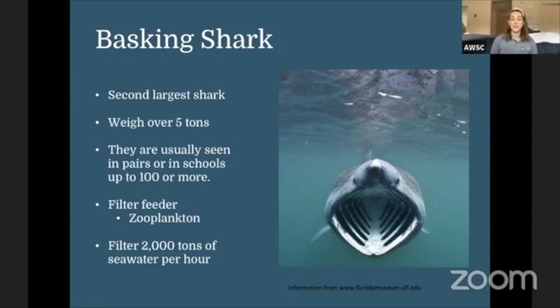But the basking shark is specialized because since they are filter feeding, they are able to intake all that water and filter the zooplankton out so they are able to eat.